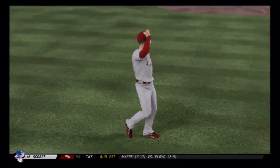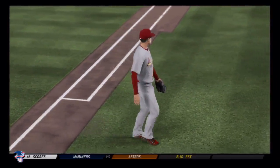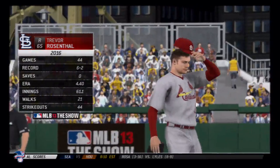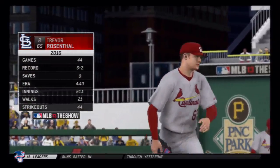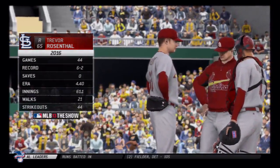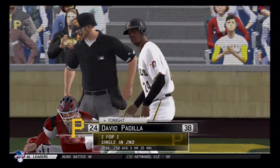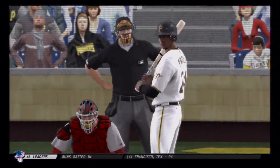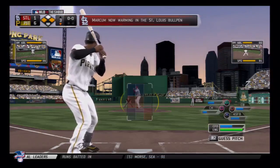So a less than stellar performance here tonight as he makes the early exit and forces that bullpen into action much earlier than anticipated. Trevor Rosenthal is going to come on to pitch here, and seeing as though it's just the 3rd inning, he may be asked to work for a while. David Padilla will be his first test out of the bullpen, and it'll be a tough test indeed as he'll face him with 2 on and nobody out here.